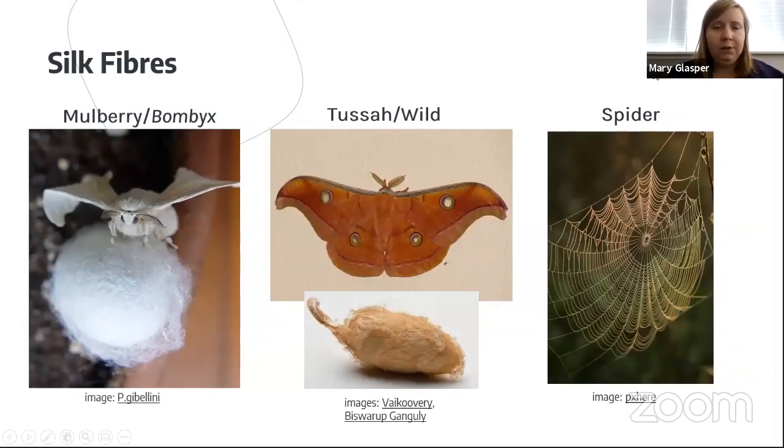So then if we move on to silk fibers, the vast majority of silk that you see on the market, I would say 90+%, comes from one species of moth called Bombyx mori, or the mulberry silk moth, or the cultivated silkworm. They've been selectively bred over thousands of years to produce very large quantities of silk. One cocoon here is basically one single filament of up to 1,000 meters long that's reeled off all in one continuous filament.